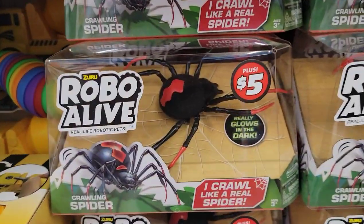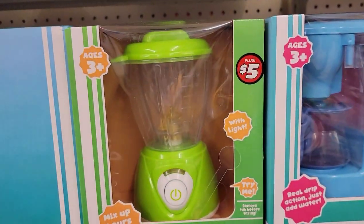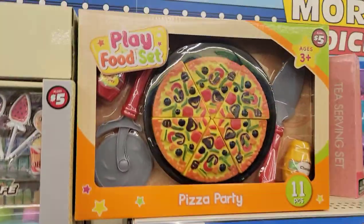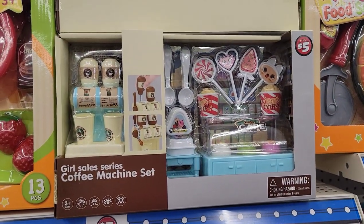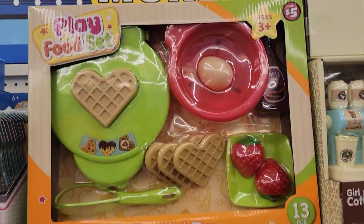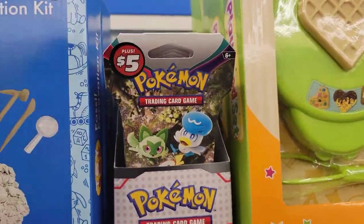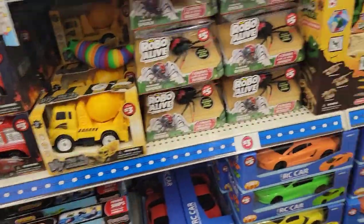Yikes. Robo Alive for $5. Crawling spiders. Yikes. We've got blenders for $5. Coffee makers and stand mixers for $5. And we've got this play food set for a pizza party. We've got the girls coffee machine. I think I showed y'all that one. This is breakfast time for $5. We've got the Pokemon trading cards here for $5. I need to get my niece, Carmelita, some of these. Ooh, she loves those Pokemon cards.